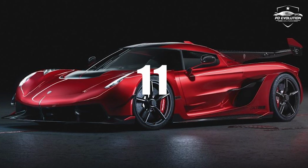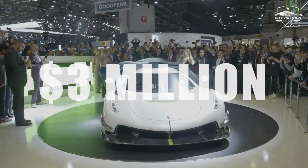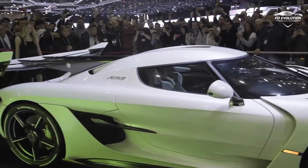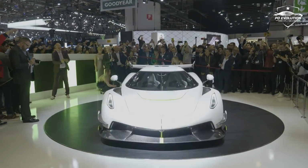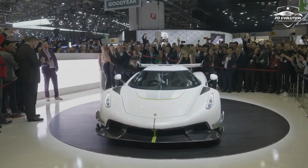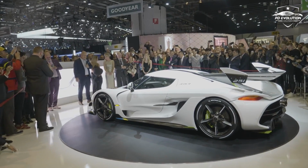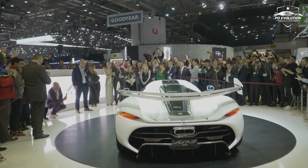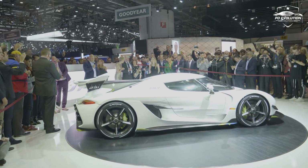Number 11. 2021 Koenigsegg Jesco. Price $3 million. Koenigsegg's Jesco hypercar, named after his father who helped him start the company, claims over 300 miles per hour as its top speed. The car comes with a 5-liter twin-turbo V8. The company worked on the engine to make it more powerful and lighter than any other V8 it has produced. It'll make 1,600 horsepower on E85 biofuel and 1,280 on regular gasoline.